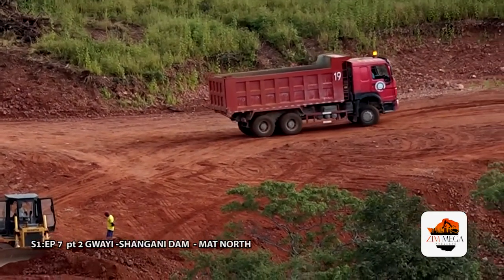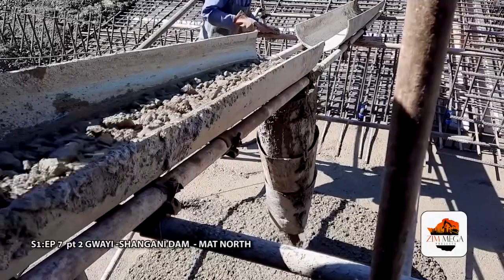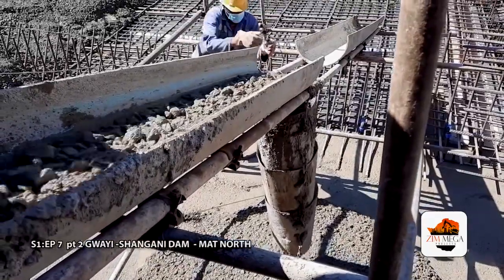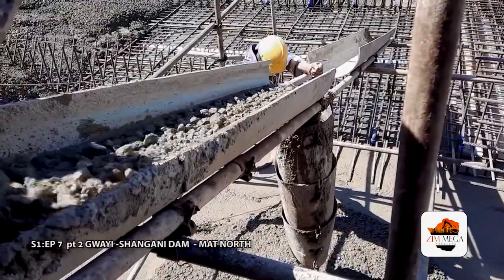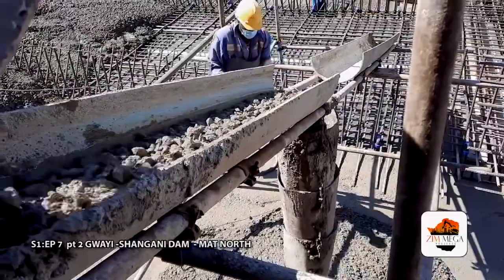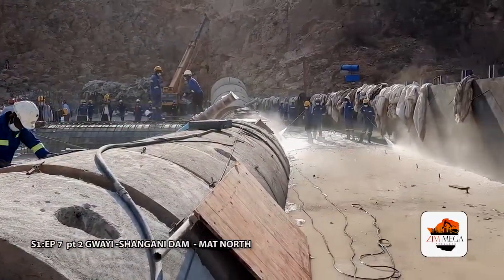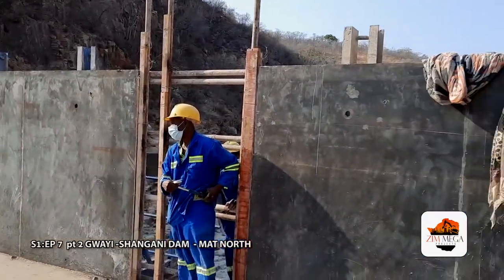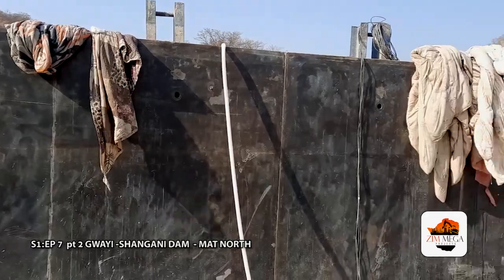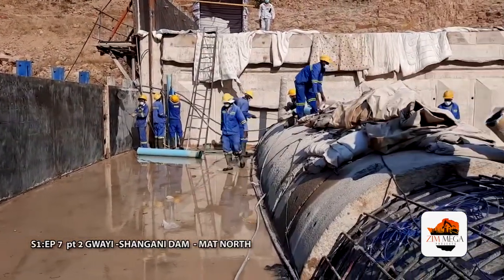This plant is screening the sand, removing debris and all the other impurities. And then cement, another important material, we're getting from PPC Bulawayo. PPC has committed to supply in adequate quantities. We store it in our silos, which you are going to see as we move around. And then this is a mixing plant, just adjacent to the silos.